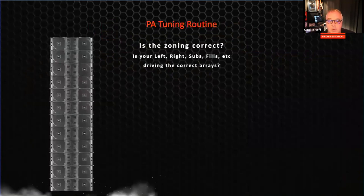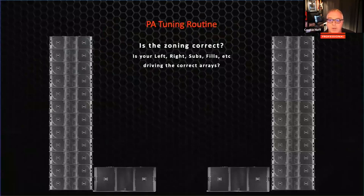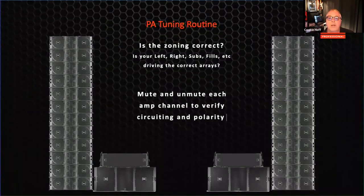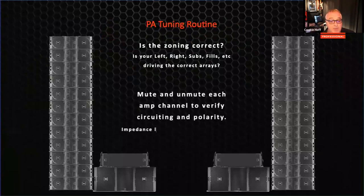The first step is, is zoning correct? Is your left, right, sub, fills, et cetera, driving the correct rays? There's left, that's right, there's sub, there's fills. All right, you're good. Next, I would mute and unmute each amp channel to verify circuiting and polarity, because remember, impedance load will not tell you polarity.